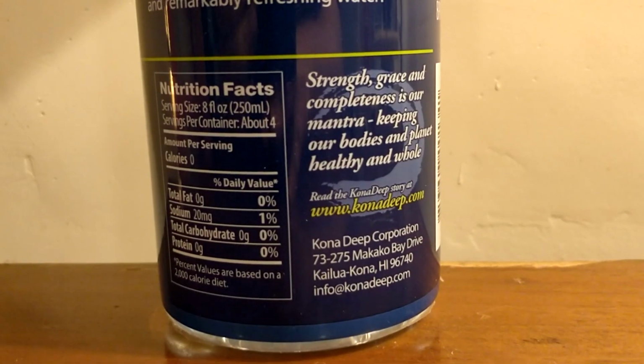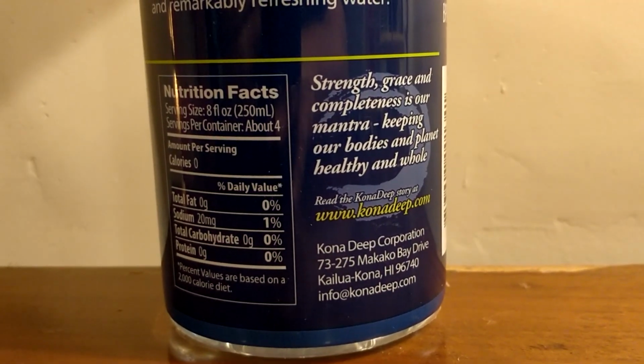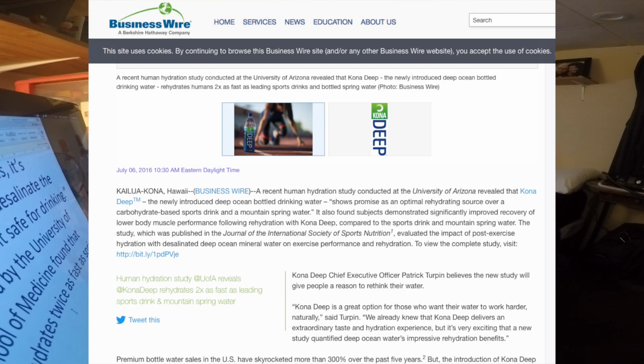So there's a little bit of sodium in it. They just do that to make it safe to drink. That's why they desalinate it. And they say, on the website, that a study performed by the University of Arizona School of Medicine found that the Kona Deep hydrates you twice as fast as regular spring water. So it's like a university study, so it must be true, right?